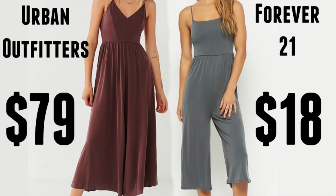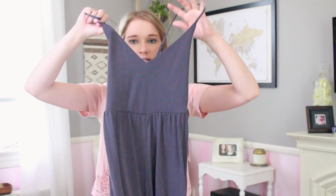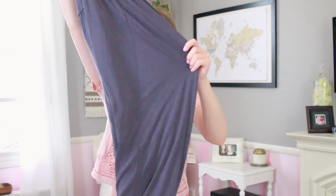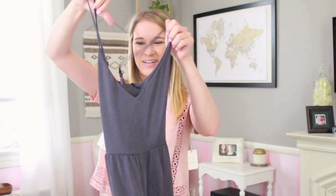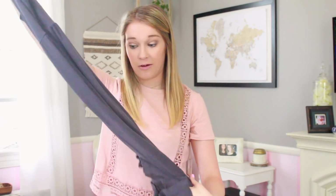Okay, so then this jumpsuit was $17.90, and this is one that I had been wanting from Urban Outfitters for a really long time, and I'm so glad that I found it there. It just looks like this on the top, and then it's flowy, wait, where'd the legs go? Okay, it's just flowy legs, so it's a fitted top and then flowy legs, and they're kind of cropped, which I'm not the biggest fan of, but I'm getting used to it. So yeah, I really love that.